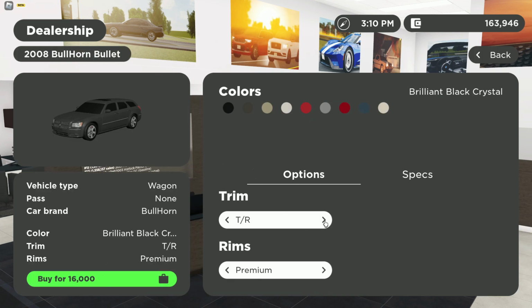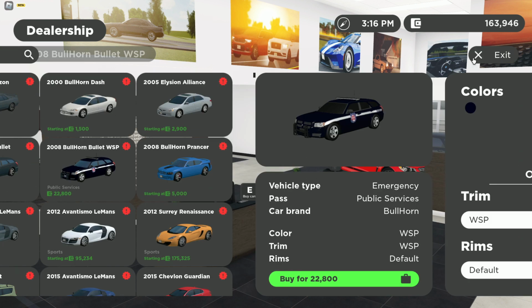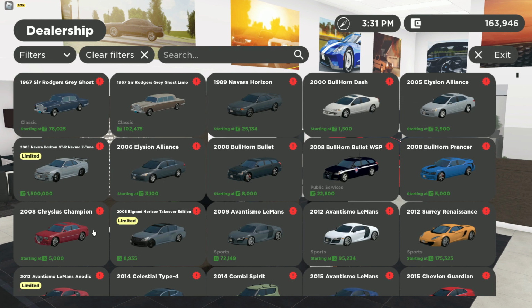But see, Dodge Magnum, they updated it, which is nice because this car has always been just bland. So they got the State Patrol car, and here's the Dodge Charger. Wait, what? American Value Package Recession Special. Not wrong. Yeah, so they got all these. They got a stack edition. It's a decommissioned pursuit, or a police cruiser.